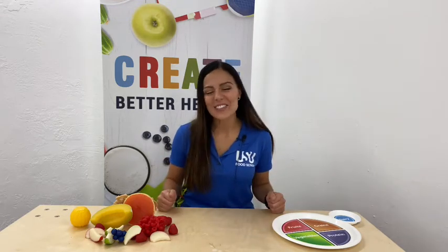Fruit juice can be a great option to get fruit into your body, but the best way to get fruit is to eat whole fruit. This gives us fiber and extra vitamins that we don't get as much of from drinking juice.